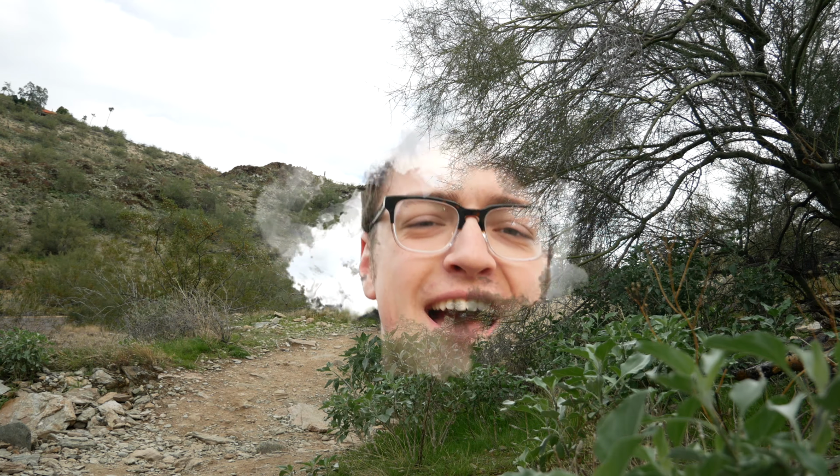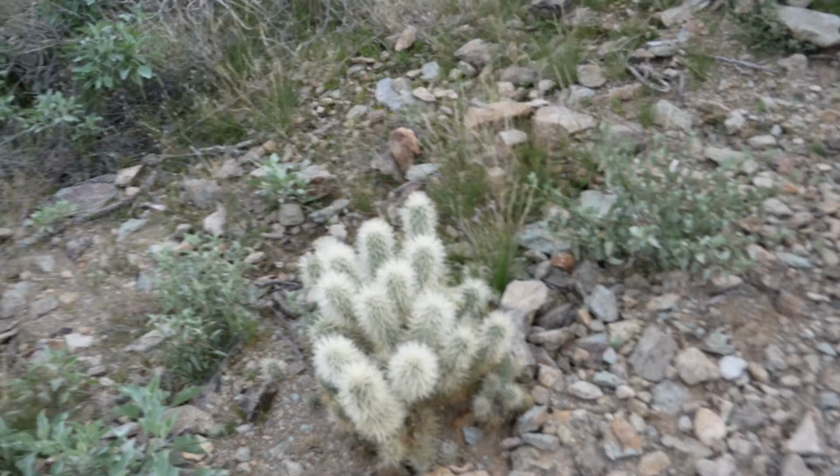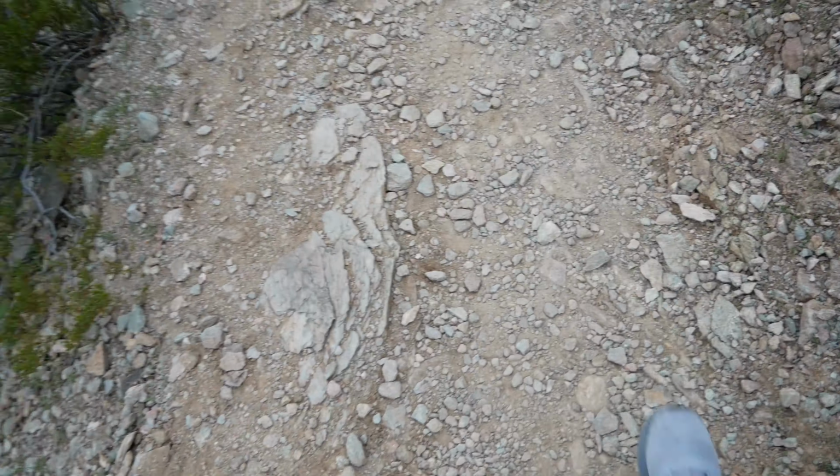I just love seeing all this cacti out here. Living in Indiana, I never really see that other than the little tiny grow your own cactus that you see in like Walgreens or CVS.